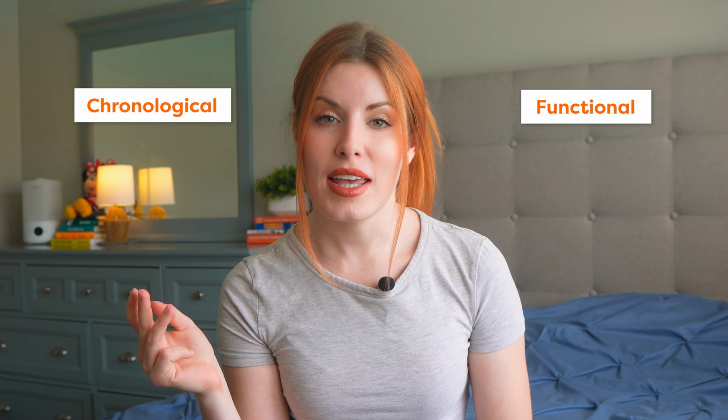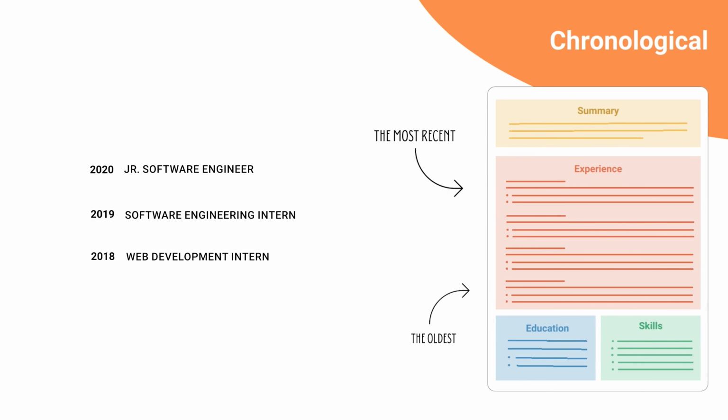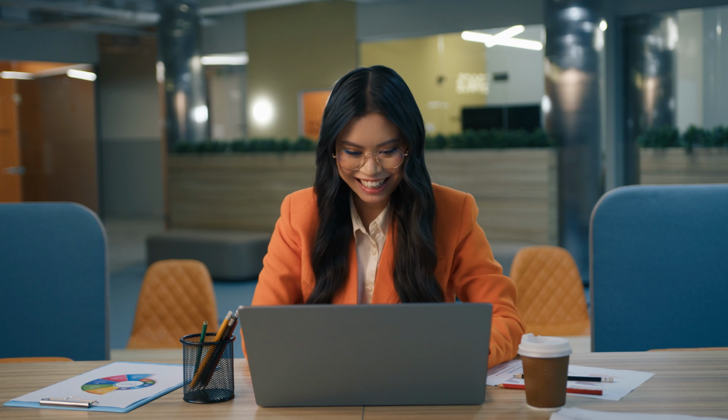When it comes to creating a technical resume, it's important to choose the right format. The two most commonly used formats are chronological and functional. The chronological format lists your work experience in reverse chronological order, starting with your most recent position. It's a great choice if you have a solid work history and want to highlight your career progression.